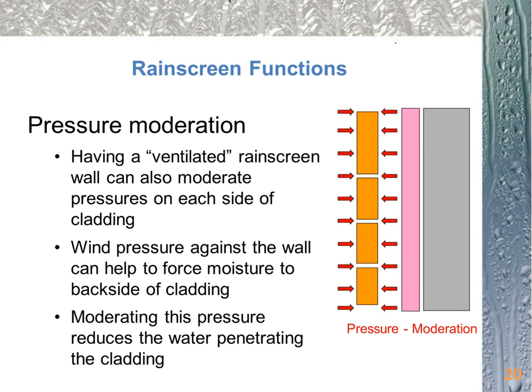You're going to have gusts or bursts of wind. It's going to change direction. It's going to change speed. It's going to change pressure. So what you want to do is have an airspace within your wall system that's going to allow enough air in to equalize or moderate the pressure. Because if you have a big difference between your outside air pressure and your inside air pressure, it's going to allow excess moisture to be drawn into the wall system, which, if you don't have any drainage components, is going to allow for moisture issues.